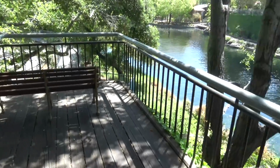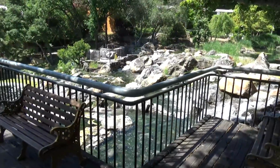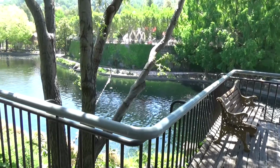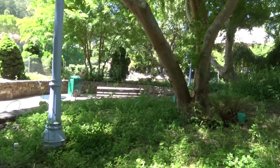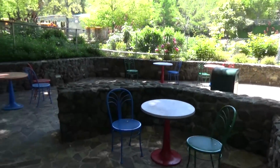So I love that the park has a lot of benches. Like this area, you can just hang out on a bench, relax, and you're right next to the lake and waterfalls. How peaceful is that? So we stumbled upon this, and I'm not really sure what it is because there's no food stands anywhere nearby. Is this like a picnic area or just like a fancy break room?